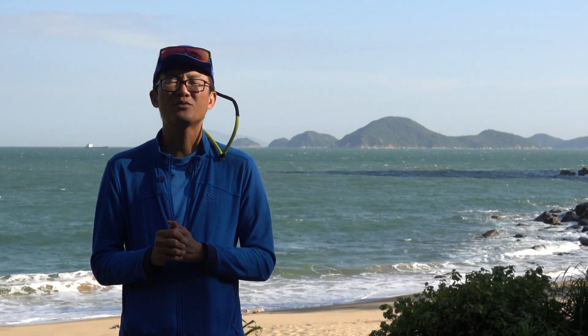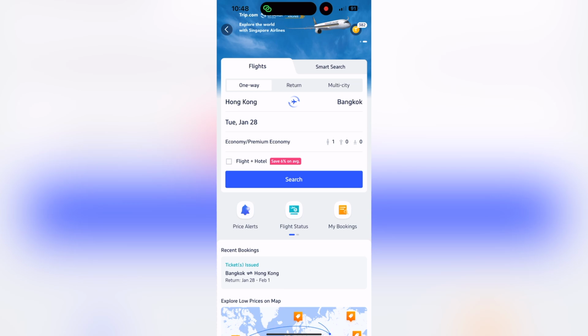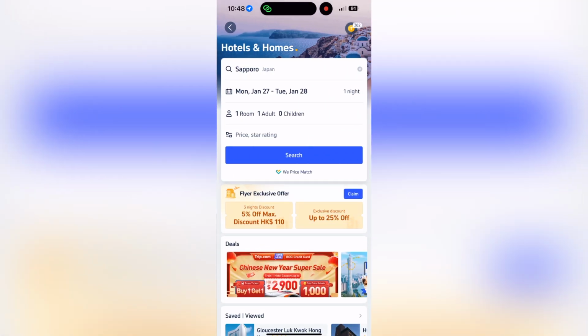For hotel and the train bookings, I personally suggest to use trip.com. I've been using it for many years, and you can use the English version very easily.